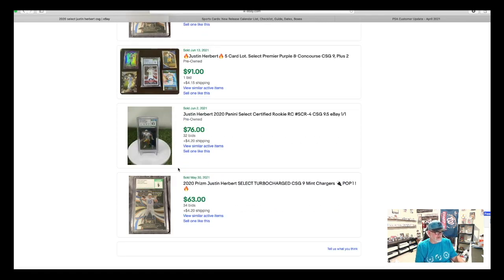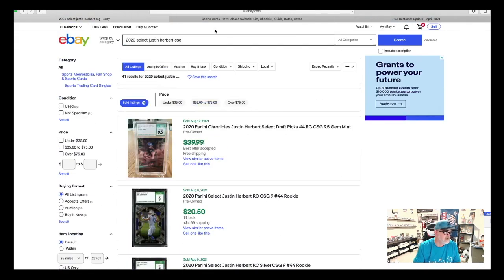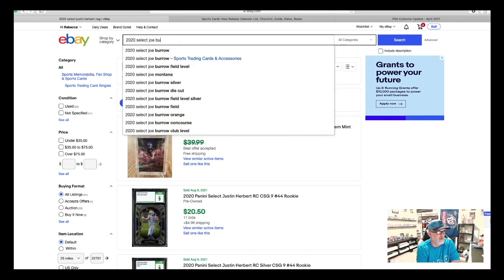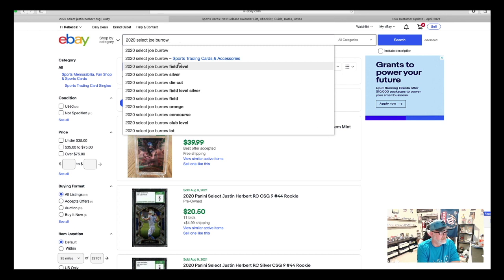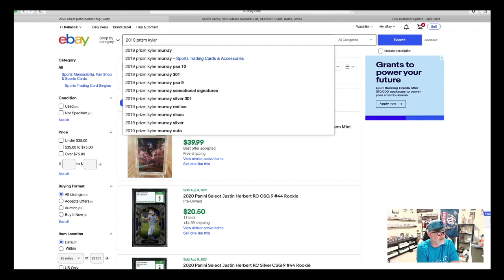But my point of this, and the reason I wanted to share this with you, and my question: does eBay influence the graded card market? Are they part of the reason when people are saying PSA is liquid, or PSA sells for more? When you go to search, let's type in 2020 Select, I don't know, Joe Burrow. Well, it's not even pulling that up. Let's go to 2019 Prism Kyler Murray.